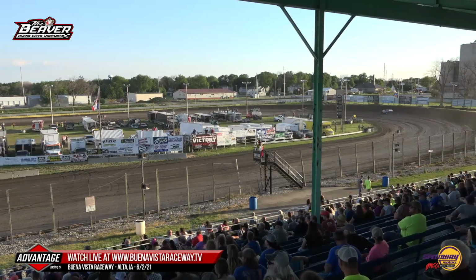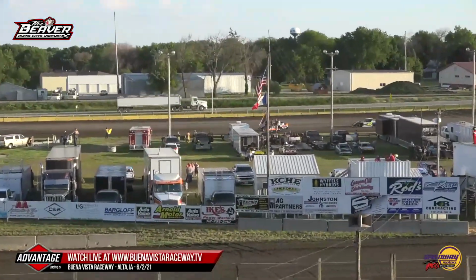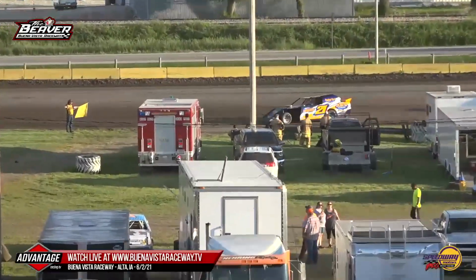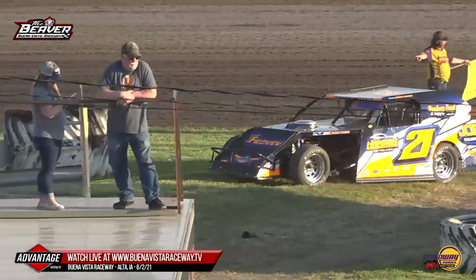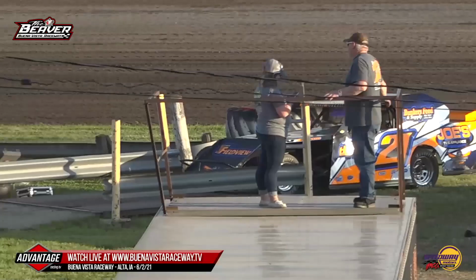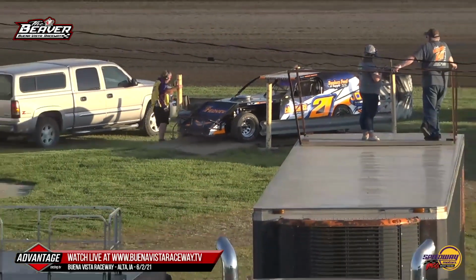Trey Herring in that third place spot. The 55, Quentin Regenter, in fourth. And Christian Sylvester rounding out your field.